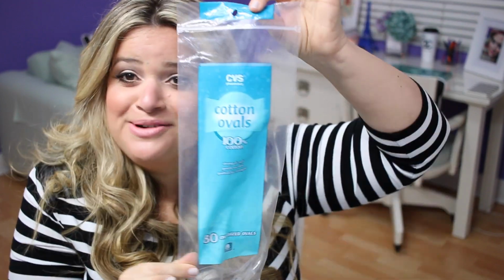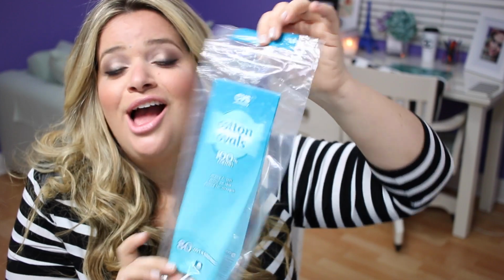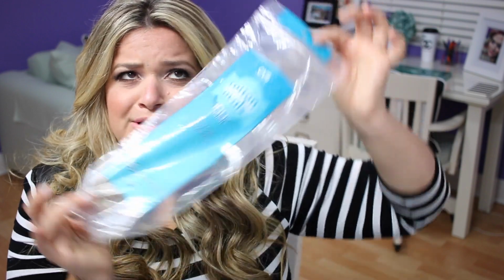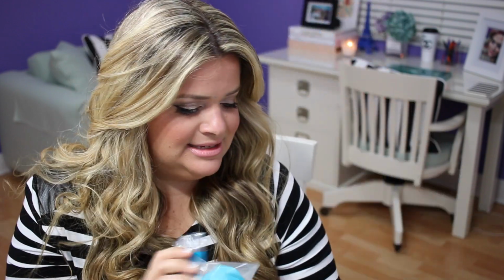Next, I also have a little baggie of my CVS cotton oval pads that I love to buy. These are the ones that I love to use with my Bioderma to remove my eye makeup, and they're just the best because they're big and they're oval, and I just love them. I must have used about 7 or 8 of these already, but I kept one here just to share with you guys.